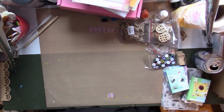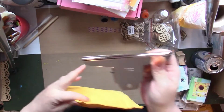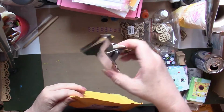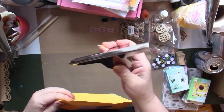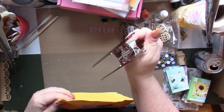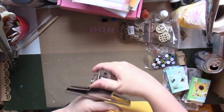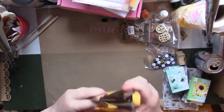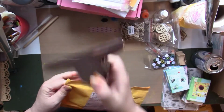Okay, coming up next, we have one bag and one humongous bulldog clip. I like using these to hold my books open when I'm working in them, and also to hold them together when something's gluing. This is by Deli, and it is really shiny and very springy.